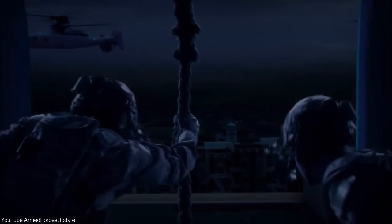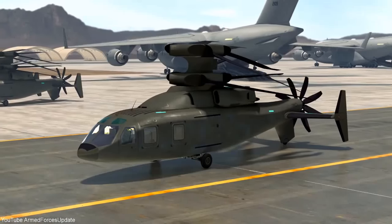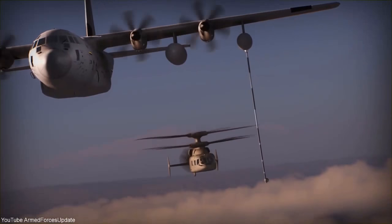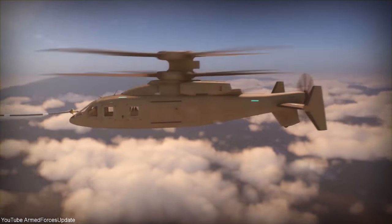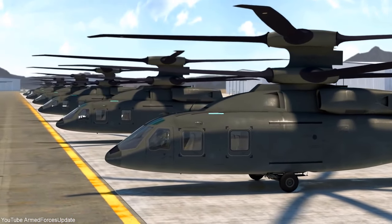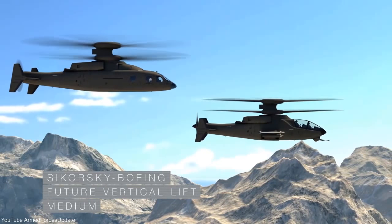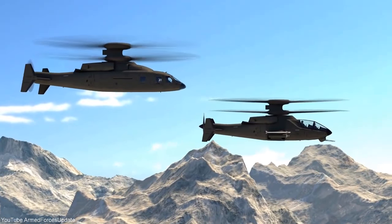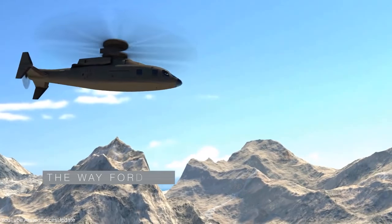Dramatically reduced acoustic signature and improved payload capacity. Foldable rotor system for strategic and expeditionary deployment. And an aerial refueling capability via KC-130J and next generation Air Force tankers. As well as significantly reduced development, acquisition, training, and lifecycle costs. Sikorsky Boeing Future Vertical Lift, the right design for long-range, high-speed, superior hover performance, and unmatched maneuverability. The way forward.